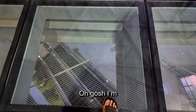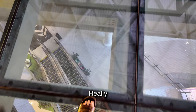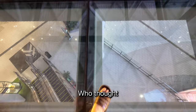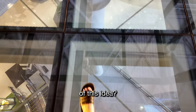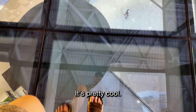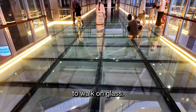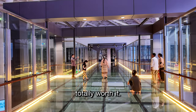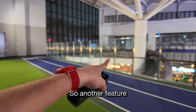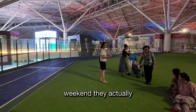Oh gosh. I'm getting paranoid. Really paranoid. Who thought of this idea? But it's pretty cool. It's both exhilarating and a little nerve-wracking to walk on glass, but the view is totally worth it.